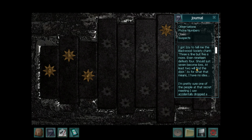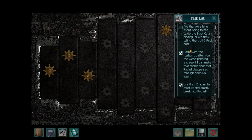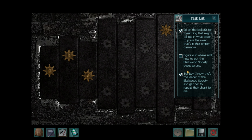Not sure, maybe this is... 3 is fine, but 5 is more. Even 19 defeats 4. I'm not sure that this is this puzzle. I'm kind of out of thoughts of what to do here other than this puzzle. But I don't think this puzzle is complete. We don't have too much about the checklist here. I'm not sure that there's much left on the checklist to take a look at.